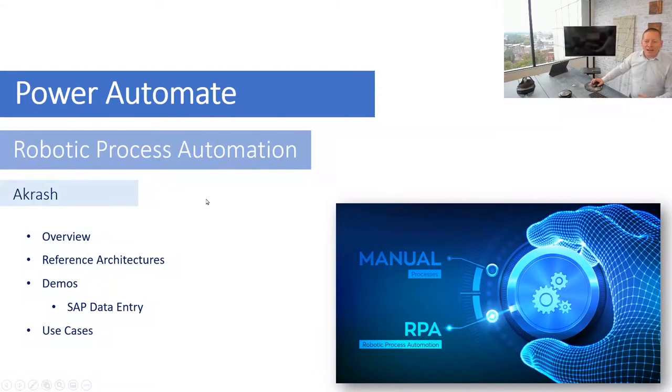Okay. Next, we're going to speak with Akrash. Again, welcome back, Akrash. He's going to take us through robotic process automation using Azure. Give us an overview, show some reference architectures, and a demo of SAP data entry, where we've got a process that's going to take away some of the pain of logging invoices into SAP, which I know a lot of companies, I know we certainly do, have a painful process there. So, okay, over to you, Akrash.